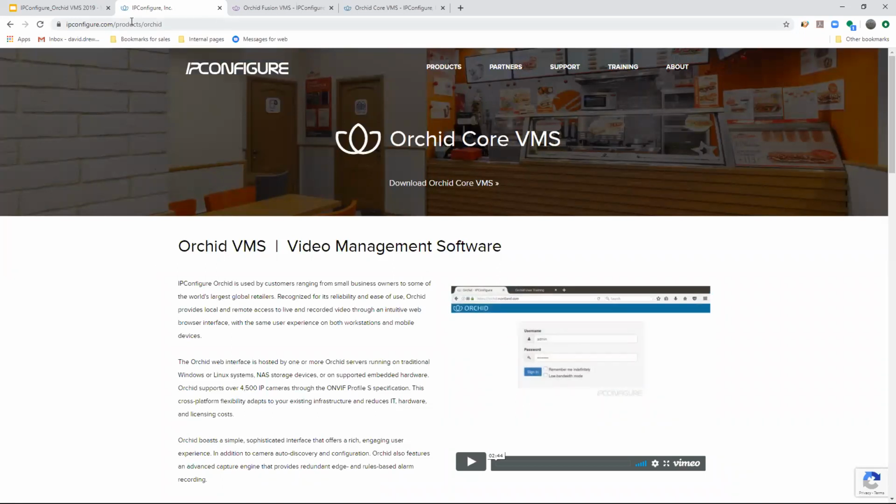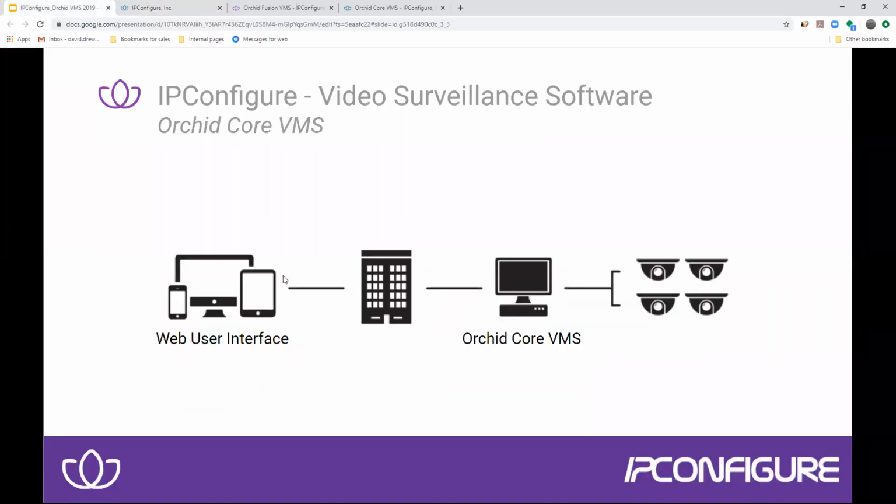So if I jump back over here to our presentation, Orchid Core is the recording engine in our software solution. Orchid is your interface for your cameras. It can be a local interface and a standalone type solution, and it's how you record and access your cameras. Everything that we do at IPConfigure is a web browser based interface, so there is no thick client that you have to download and maintain and make sure it's updated.